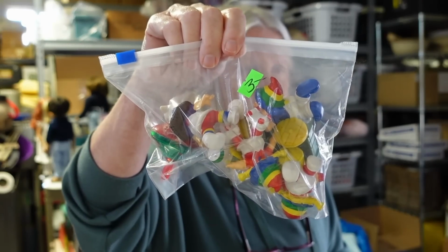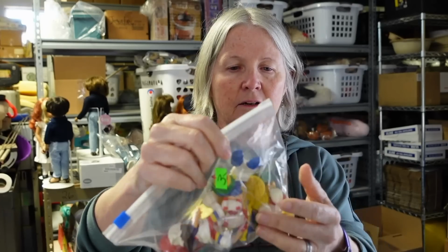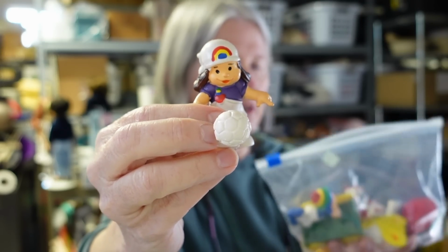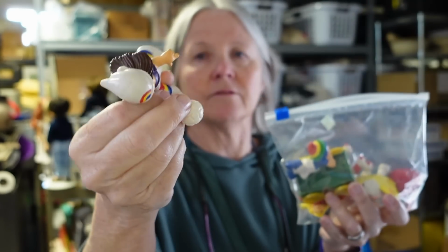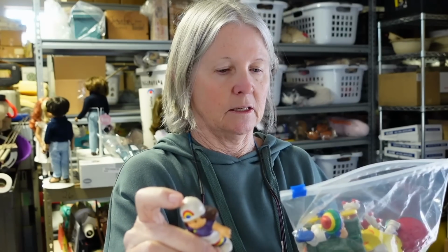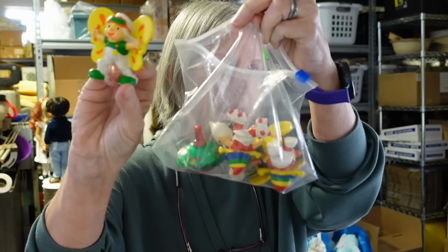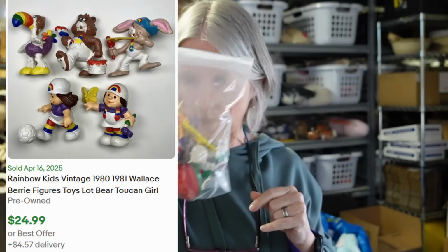This was $3. It is a bag of, they kind of look like Cabbage Patch, but I'm not quite sure. Look how cute. Rainbows. Got a whole baggie of them. I'm trying to see if there's any markings. Hopefully. Oh, wait. I see markings on this one foot, maybe. Made in Portugal. Oh, it does say Wallaceberry. Well, very cool. I don't know. I'm hoping $20, $25 for these.